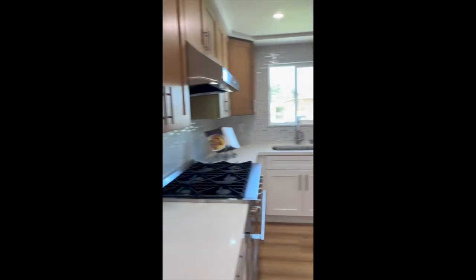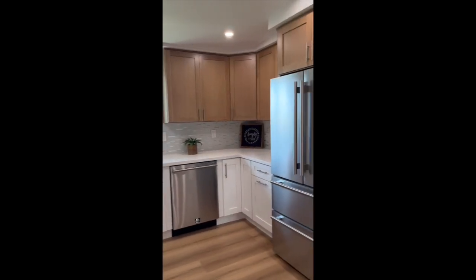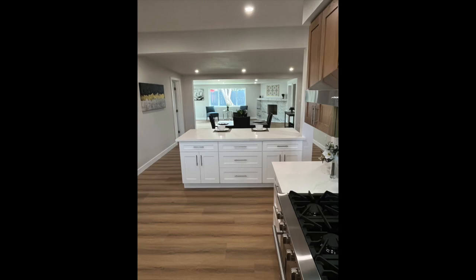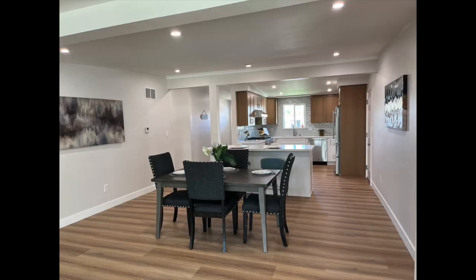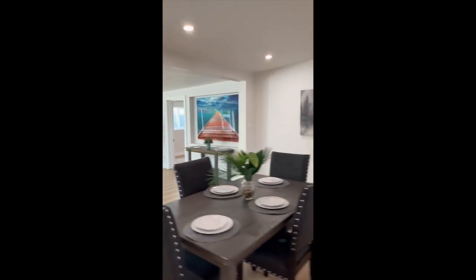All stainless steel matching appliances with a 6-burner gas stove, white backsplash with stainless steel slivers, and a fantastic island with soft closed cabinets and drawers. A dining room that could easily fit 10 to 12.